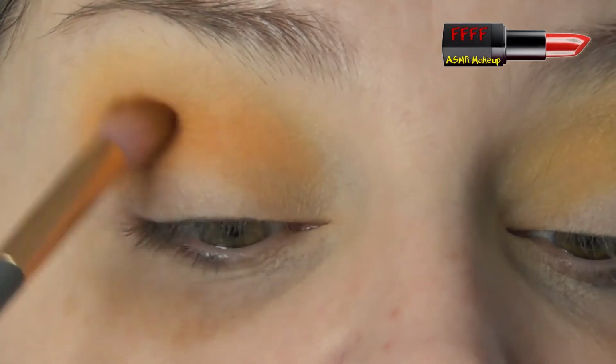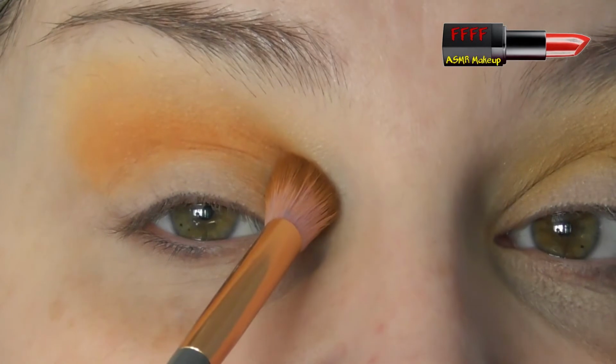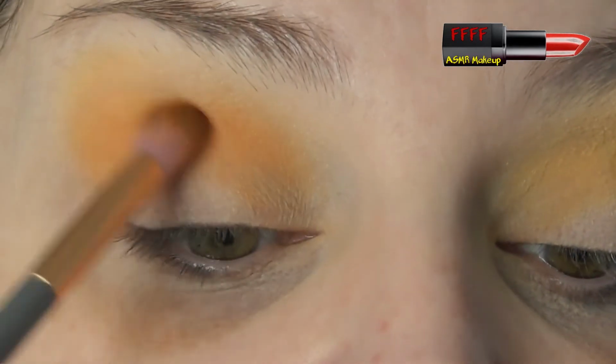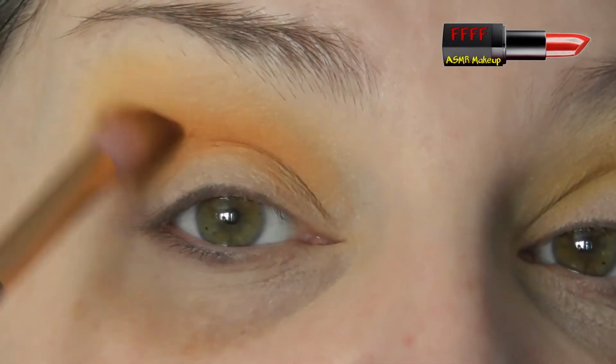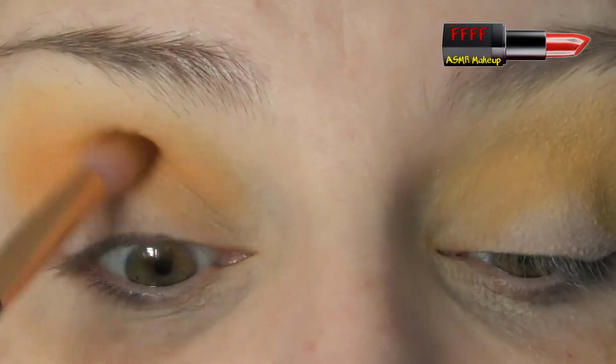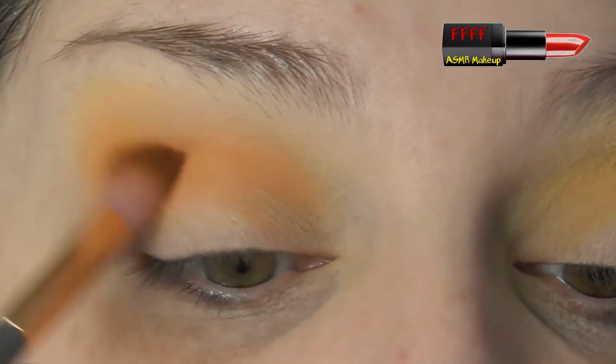So, circular movements across to the middle, not raising the brush up but still reversing the direction, and come back again. So try and keep the bristles in contact with that line that we put down at first. And we can do this a couple of times until we're absolutely happy with how that has blended out.